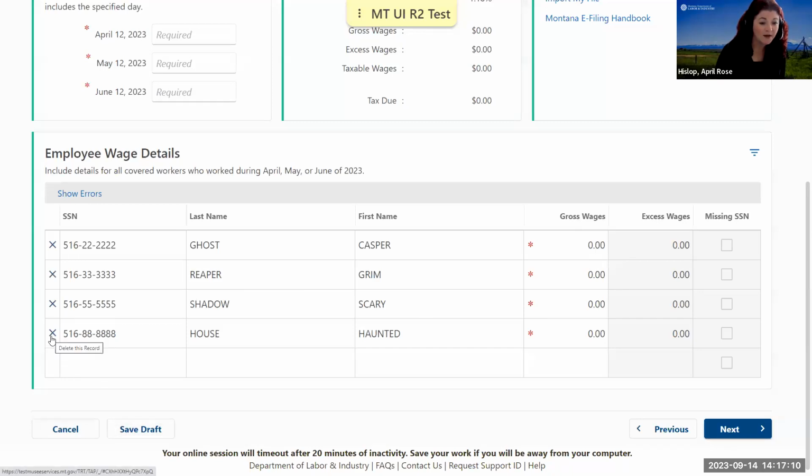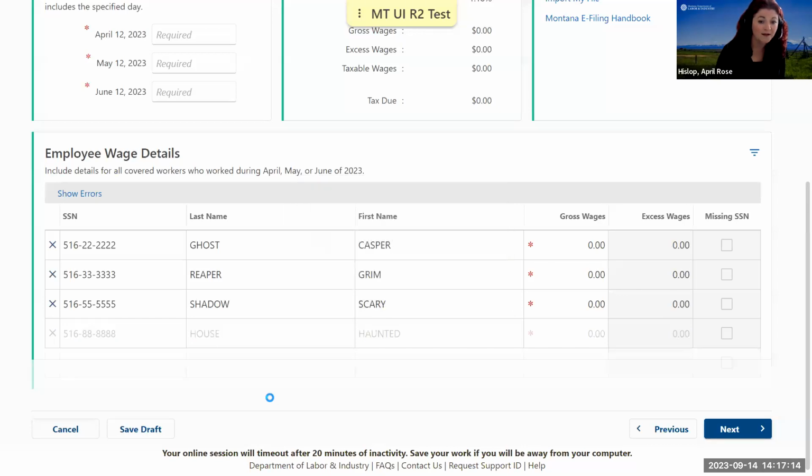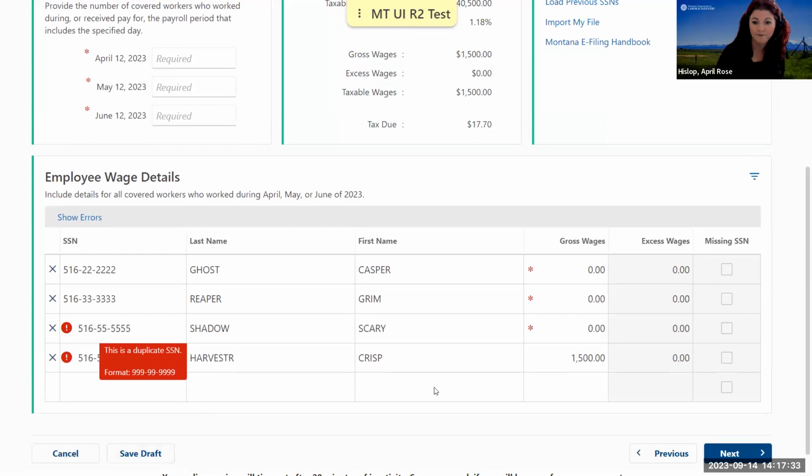You can delete employees out of here just in the same way I showed before by clicking that X. That'll take any of the employees that you no longer have on your list out, or you can add employees if you have new ones here. And you can add their wages.